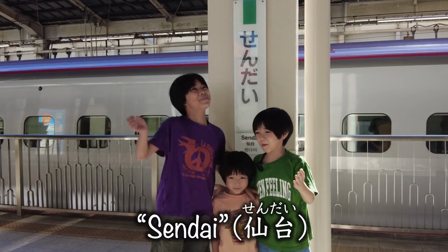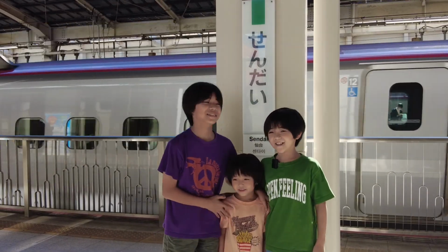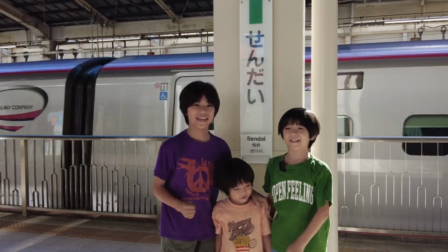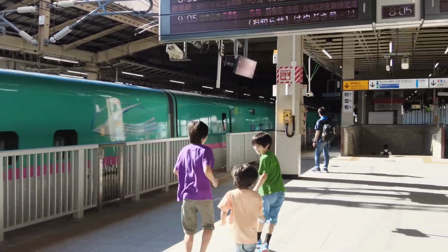We're here in Sendai. We made it! It was very fast. Yes, it was really fast. But anyway, let's get to our next destination. Yeah, let's go, right there.